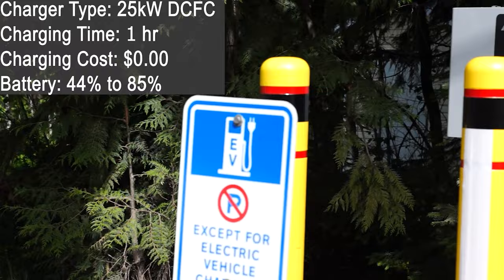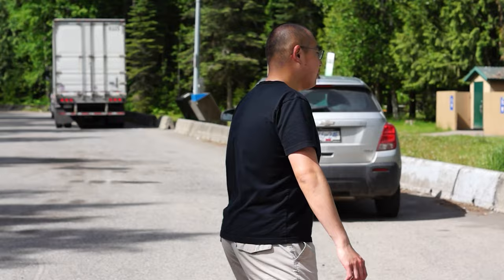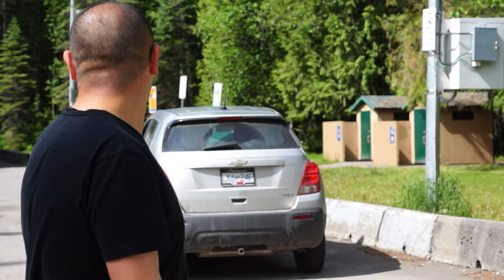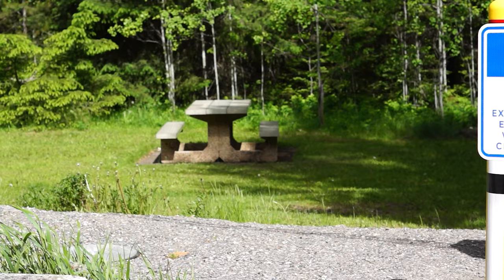And let's show you around the rest of the rest stop. It's a pretty typical rest stop, basically. You've got a few picnic tables, you've got some outhouses. Yeah, pretty much nothing else. We saw some trails maybe that looked like we could go into the woods, but they didn't go very far. So I don't actually think those are hiking trails. Other than that, not much else to do.